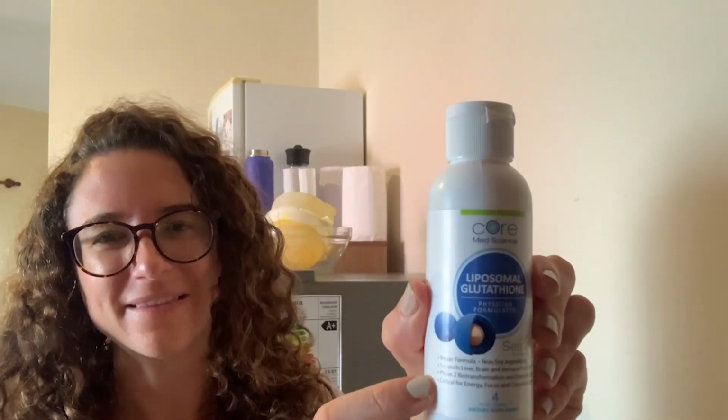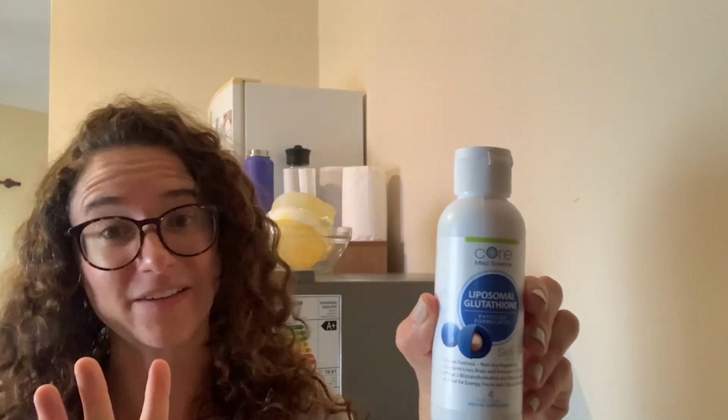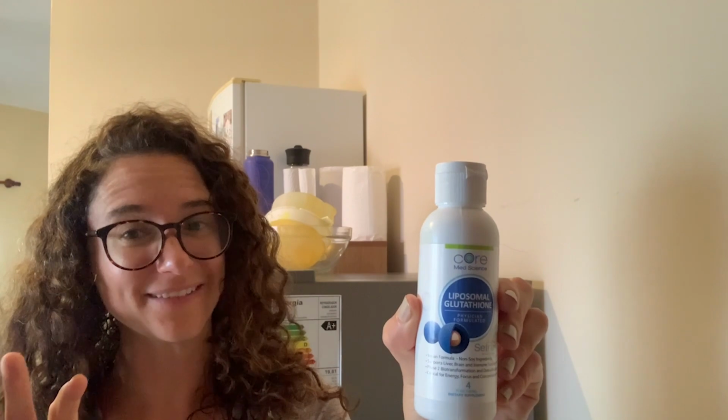I'd highly recommend glutathione. It's a liposomal and it's by Med Science. I love this stuff. I definitely highly recommend it. And that's my point of view.